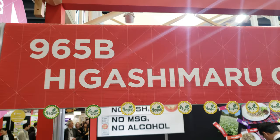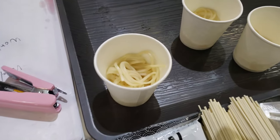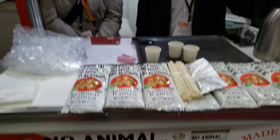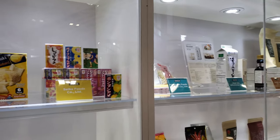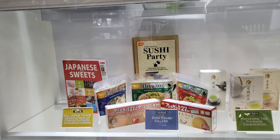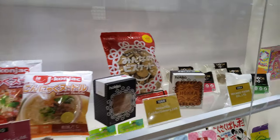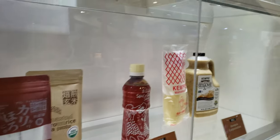Now, is the pasta the whole thing then? So we just had the samurai ramen with no animal, no fish, no MSG, and no alcohol. The pasta looked like this. Looks like this dry. And it was delicious. Thank you. Japanese Pavilion has many exciting things. Sushi party. Salmon jerky. Spice.